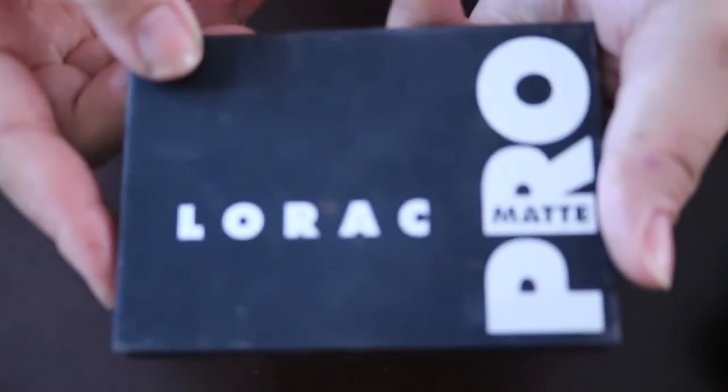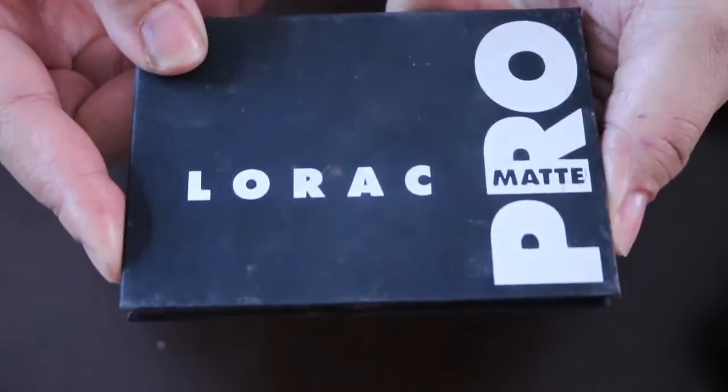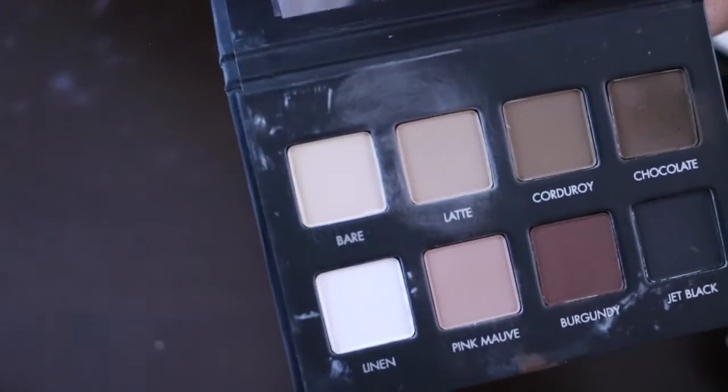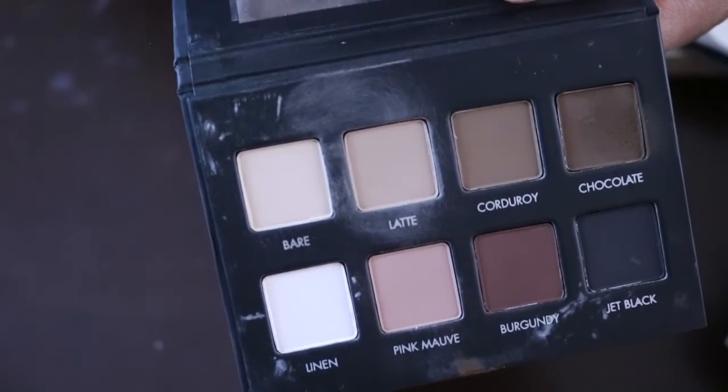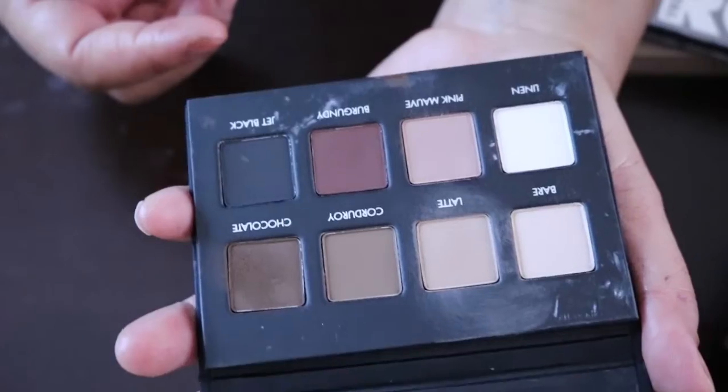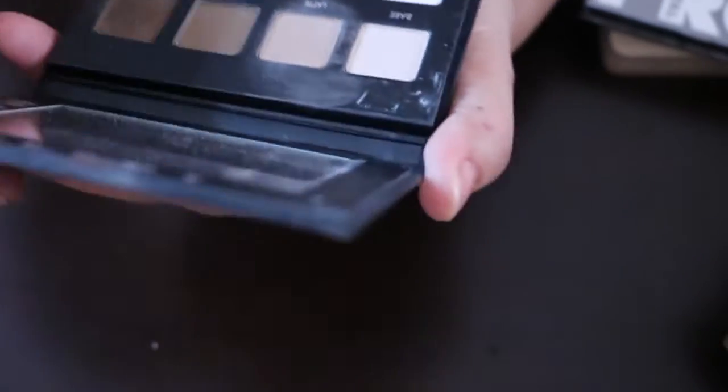Next, we have a LORAC Pro Matte palette. These are the minis. I don't know if you guys remember when these came out. This is a good palette, sort of like those natural nudes, the LORAC natural nudes, the Naked Ultimate Basics. These are palettes that I try to keep in my collection to leave in my everyday makeup drawer. So if I have a palette that I'm using and I need some other colors to blend out and I'm not liking the other ones, I can use these. So I'm going to keep this palette.